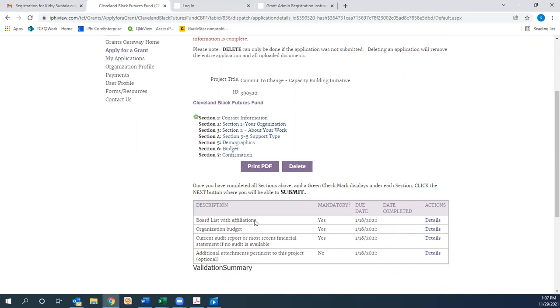And there's a few different documents that we require in order for you to submit, including a board list with affiliations, an organization budget, and a current audit report or most recent financial statement if no audit is available. So in order to upload these documents, you'll click the hyperlink details under actions next to each line item. So for the board list with affiliations, we'll click details.